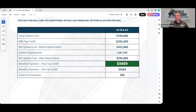You get the tax credit, $281,000. You get the depreciation, $126,000. Those combined is $407,000 that you could roll out of the business in cash profitability with never affecting your overall energy cost.